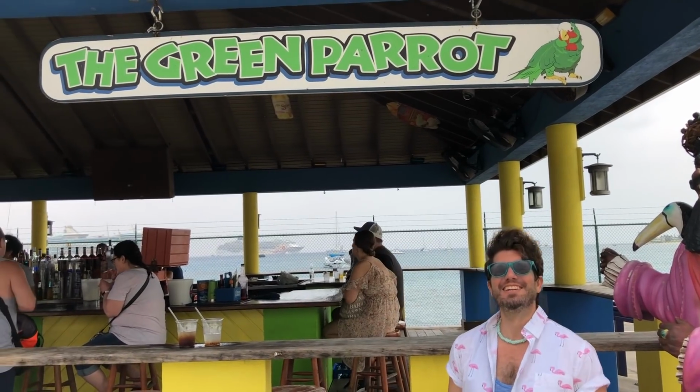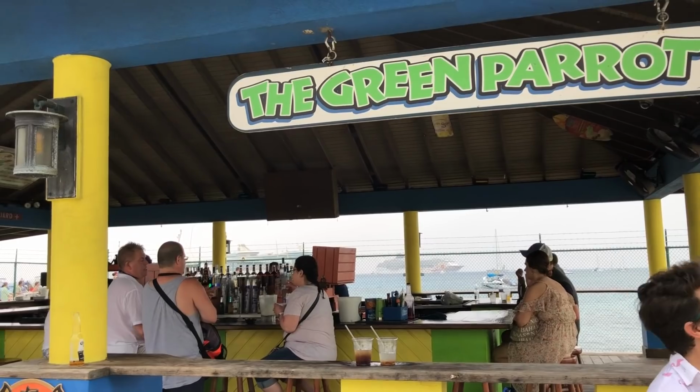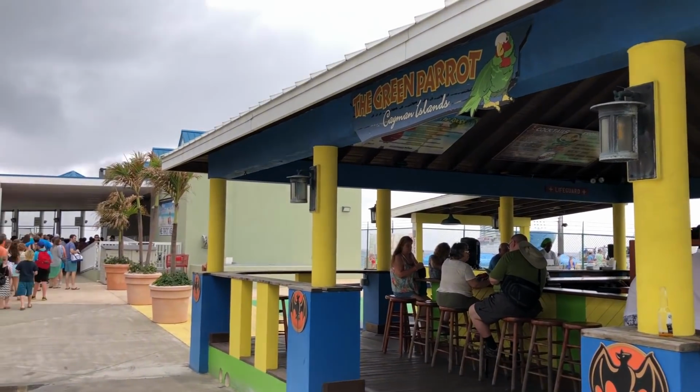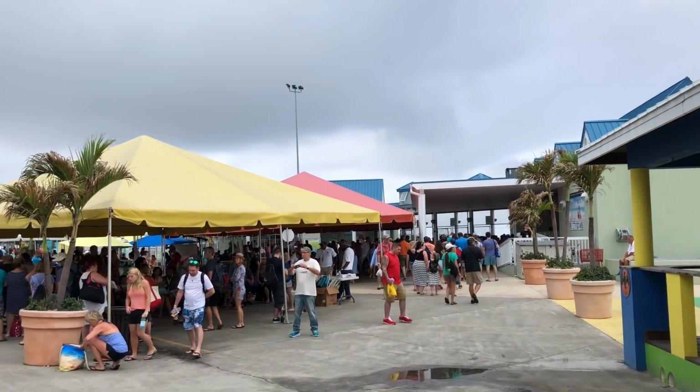We're still in the port area, and we're getting ready to hit the streets and go explore, but I thought this was kind of cool just to give you guys a little shot of the Georgetown cruise ship port area.